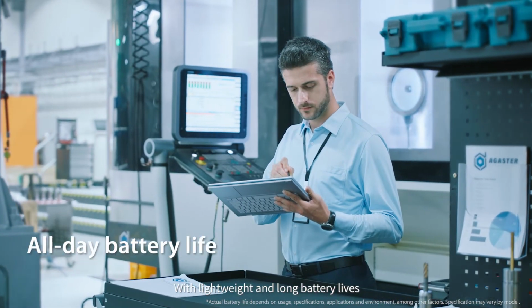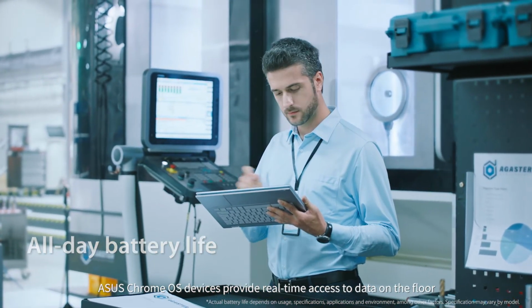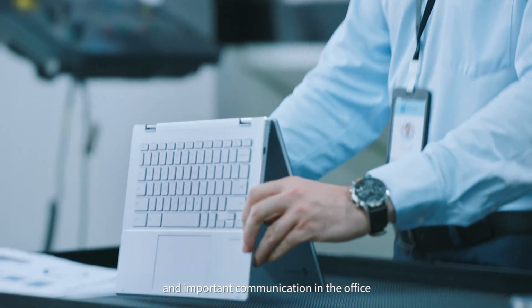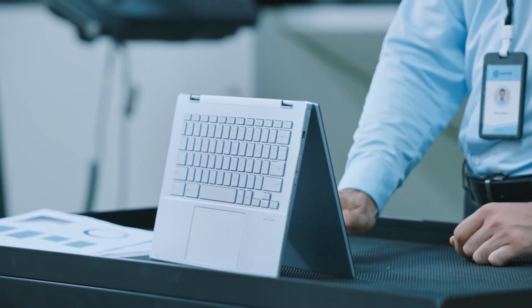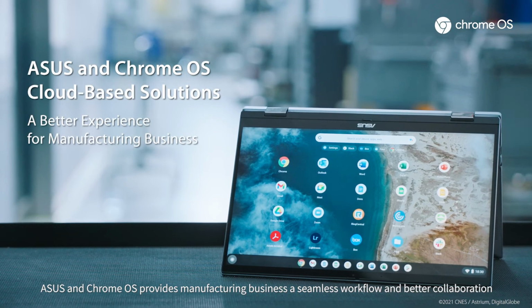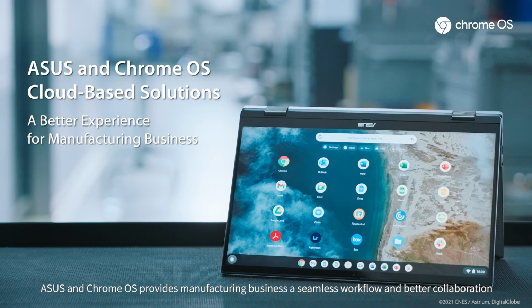With lightweight design and long battery life, ASUS Chrome OS devices provide real-time access to data on the floor and important communication in the office. ASUS and Chrome OS provide manufacturing businesses a seamless workflow and better collaboration.